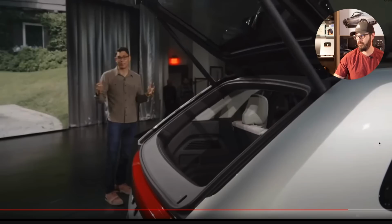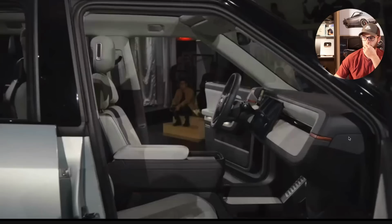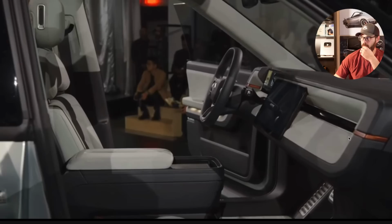Now, looking at the interior, a lot of what we saw on the R2 carries over here. So the use of materials, the way we think about the sustainability of those materials, how durable they are, and really embodying that Rivian feel is driven into this.